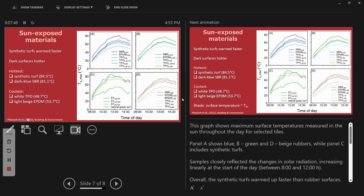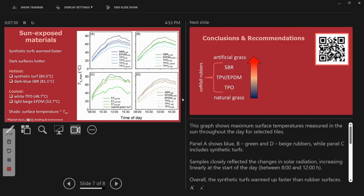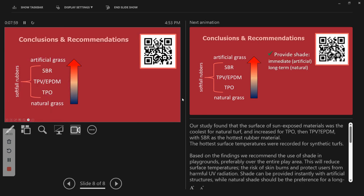I don't have here results for the shaded materials, but when they were shaded, as you've seen on the previous slide, the temperatures were reduced. They actually linearly increased throughout the day, and they closely reflected the ambient air temperatures. So just to briefly sum up these findings, natural grass was the coolest. Then we had the different types of rubbers, with the TPO being the cooler and SBR the warmer type of rubber. But the hottest surfaces that we measured were the artificial grasses.